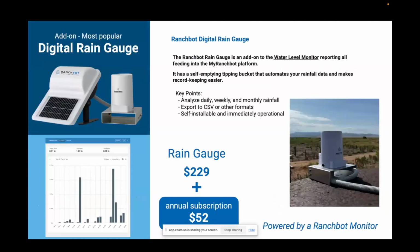So next up, we have our rain gauges. We heard from ranchers, okay, great, I don't have to go check my water tank, but I still have to drive around and check and empty my rain gauge. So we have our digital rain gauge. And this is an add-on to the water level monitor. So this plugs in right directly into the back of that monitor. It has a self-emptying tipping bucket inside. And that automates your rainfall data and makes that record keeping a lot easier.